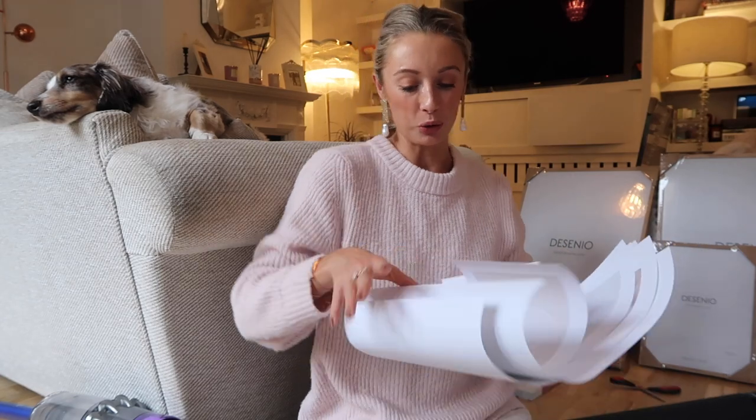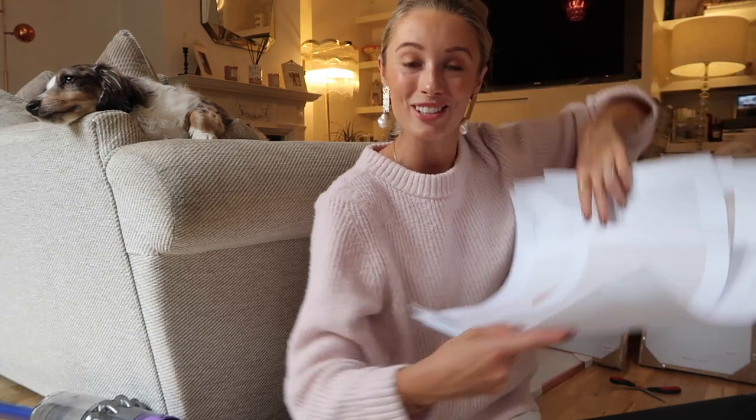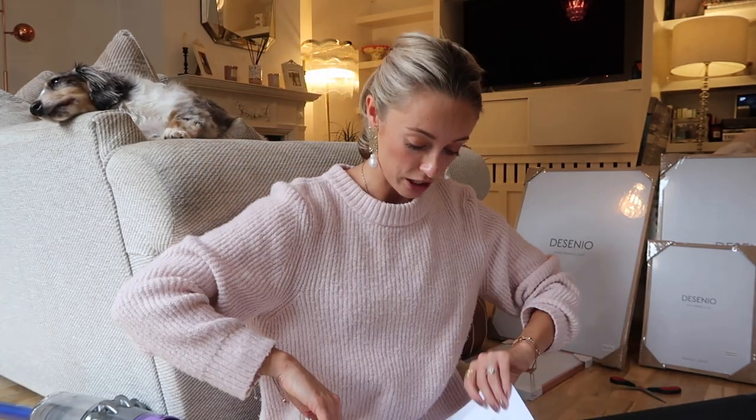Okay, so I've just unrolled my prints. It is mostly these smaller ones that I'm putting up on the wall. So I ordered lots of these, they're kind of like line drawings of more autumnal style flowers. I can't remember the names of them off the top of my head, but this one is a little bit like a plant slash mushroom. Then we've got this leaf pattern. We've got some dried flowers, which I thought would team in really nicely considering we've got the dried hydrangeas.